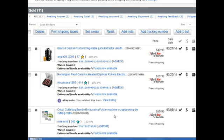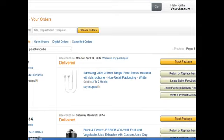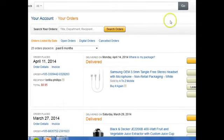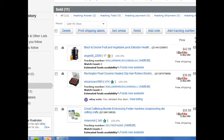Now, like I said, this is my eBay back office. This is what I sold. As you see right here, I sold these items. I actually sold them. Now I'm going to take you to Amazon. And let me just move this over some. Now, if you see this Black & Decker juicer, I actually sold it. I purchased it for $30.23, and then I sold it on eBay for $42.99. There you go.